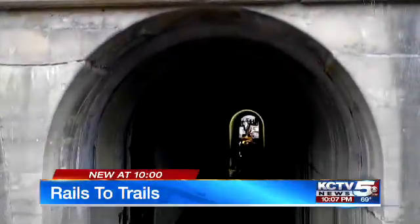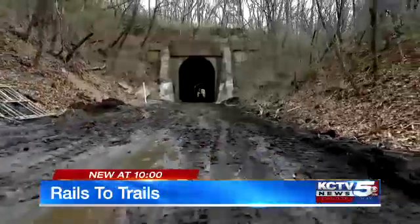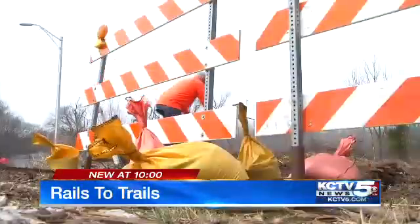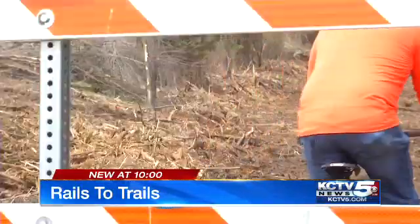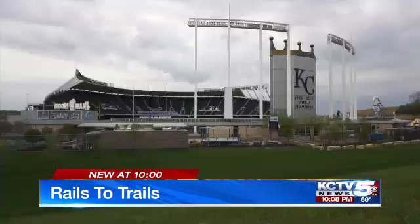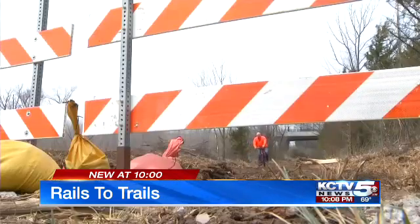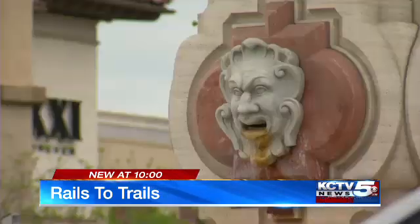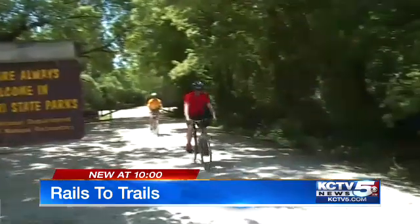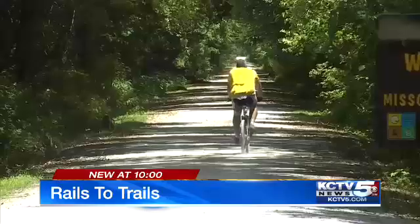The tunnel lies at the heart of 14 miles of new trail construction, parts of which will be completed later this year. Although Perney wanted to try out his bike on the unfinished stretch we visited. I can't wait for the trail to be open. The completed trail will stretch from Kauffman Stadium all the way to Lee's Summit. Eventually, other city and county projects will connect it to the plaza to the north and the Katy Trail to the south.